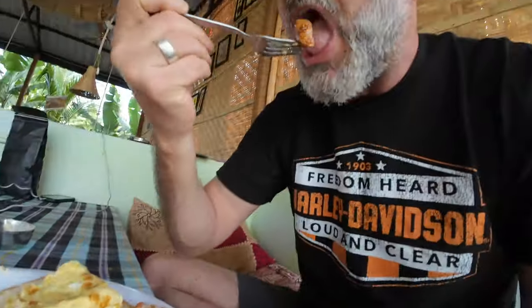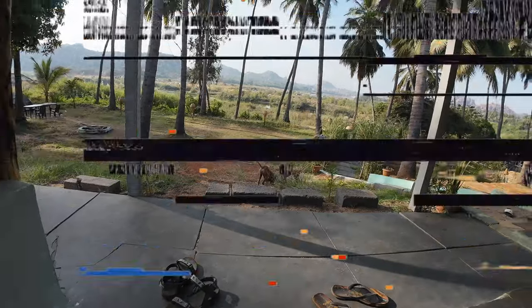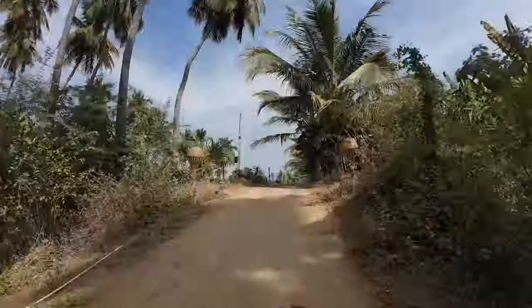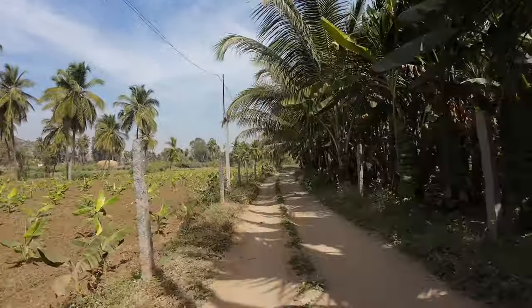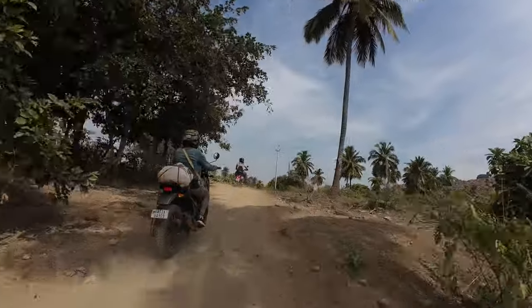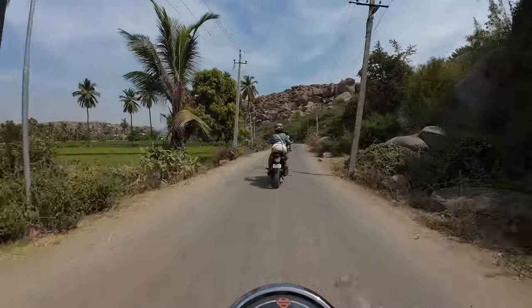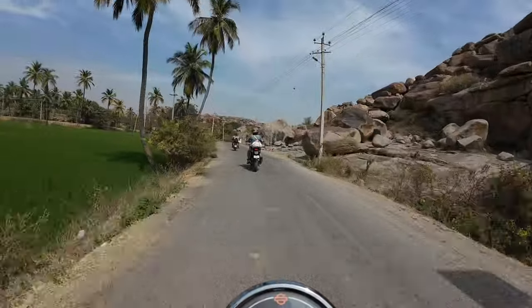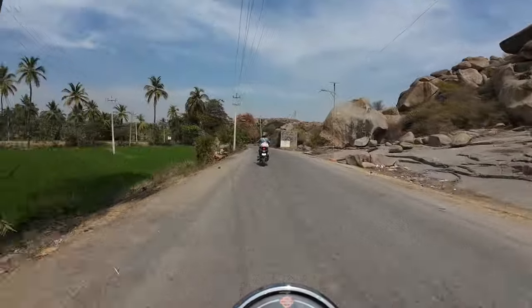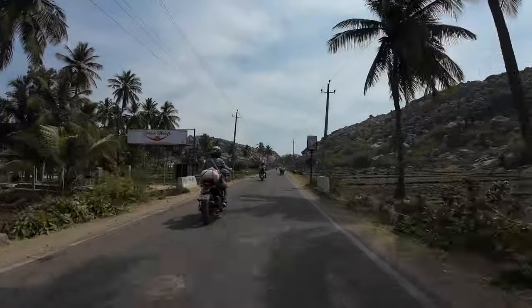Some morning goodness. We're heading off to see the temples, the shrines in Hampi. Stay local today. Ride this whole area, beautiful area. It's around 20 degrees Celsius now. Look at the scenery around. Hey, morning, girls.